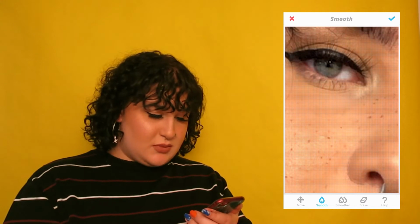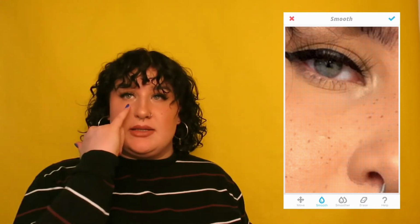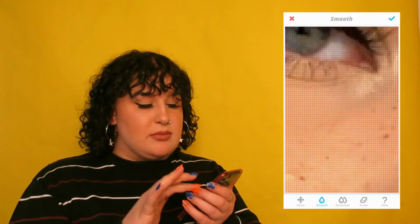So what I like to do is zoom right in. And as you can see, right in that area, my hollows kind of stick out. So what I like to do is go right in the concave of my hollow and smooth it out.